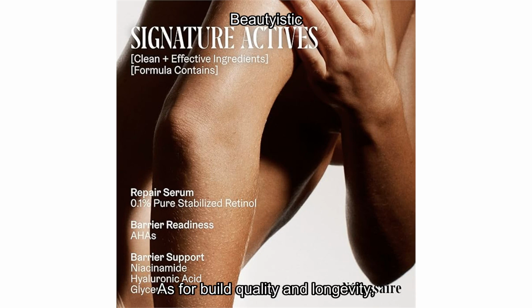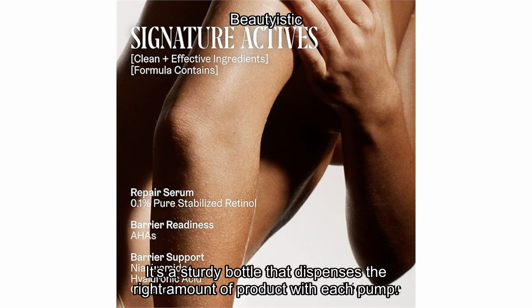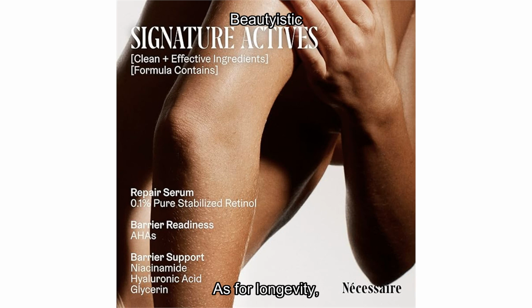As for build quality and longevity, I'm impressed with how well the packaging holds up. It's a sturdy bottle that dispenses the right amount of product with each pump. As for longevity, a little goes a long way, so even with regular use, it should last a while.